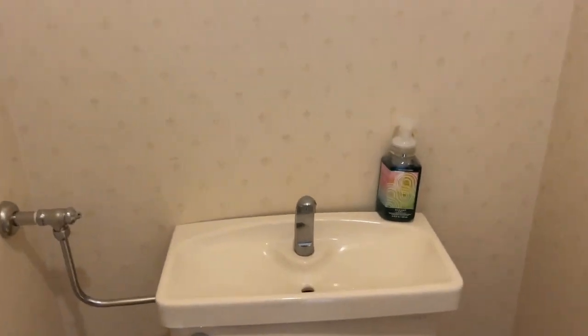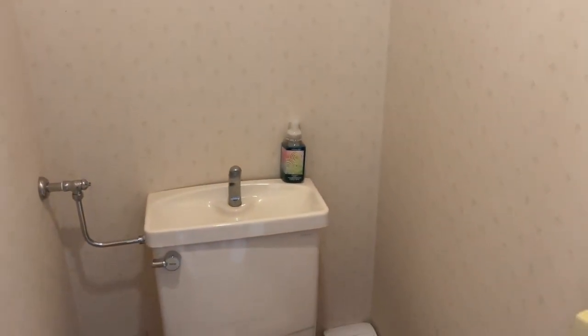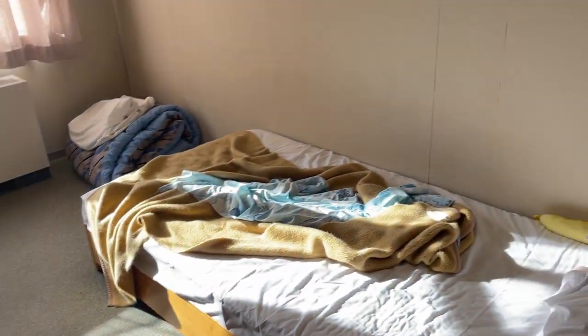And this is a really cool feature. There's like a sink at the top, so when you flush it, it runs some water and you can wash your hands right there. Then the shower is right next to it. Again, it's like a single shower by itself. You just close the door like that. And then on this side, you have the whole sink situation. Very nice, big mirror. Here is the main sleeping area.